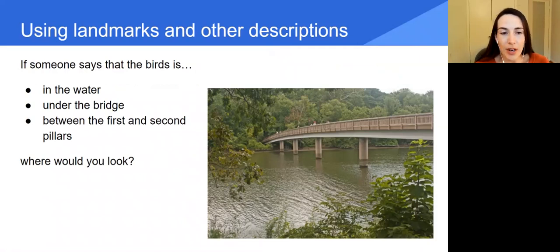So say we see a bird, it's on the water, it's under the bridge, and it's between the first and second pillars relative to the near shore of the river. If we take a moment to think about it, and then we can go to the next slide to reveal the not at all to scale Canada goose in the water there. Hopefully that description worked. Again, if you have questions, please chime in the chat. And we've got a few other examples of these.